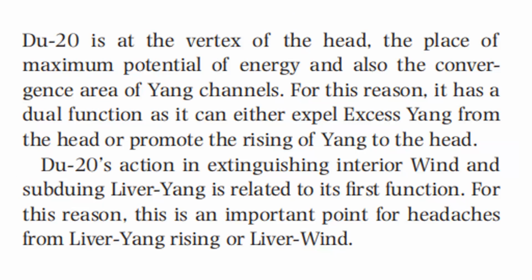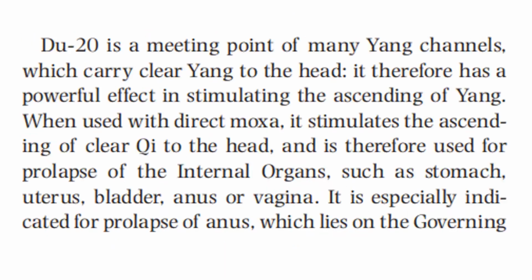DU20's action in extinguishing interior wind and subduing liver yang is related to its first function. For this reason, this is an important point for headaches from liver yang rising or liver wind. DU20 is a meeting point of many yang channels, which carry clear yang to the head. It therefore has a powerful effect in stimulating the ascending of yang.